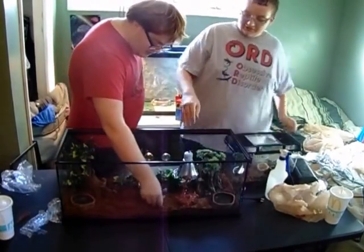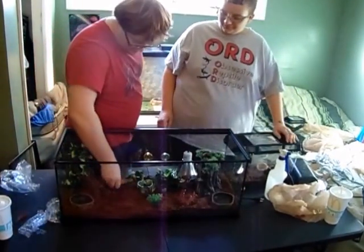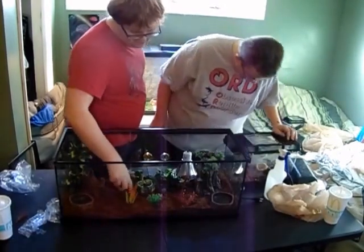These guys, they're nice. These are just decoration plants. We got them from a desert decoration kit that he gave me, that I gave him because my bearded dragon would hurt himself if he played with some of these.